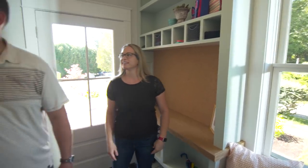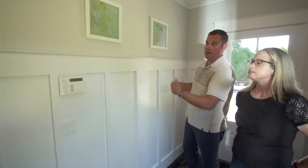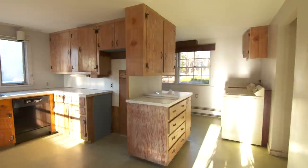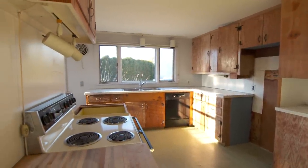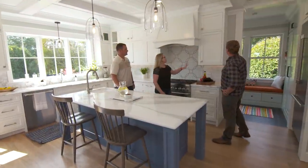Beautiful. And then over here on this side, we had a closet that ran the full length of this wall. So we've eliminated that to gain that room back in the kitchen. Nice entryway leading onto a beautiful new kitchen. And what a difference from what used to be here. That small space with the formica countertops, the old pine cabinets, which were built by the old homeowner in place, but dated for sure. Yes, so we removed those pine cabinets.